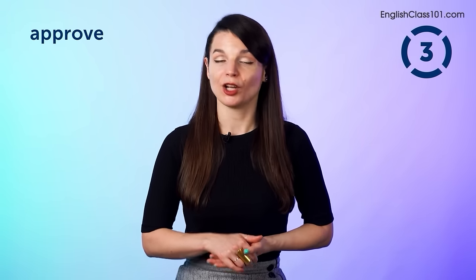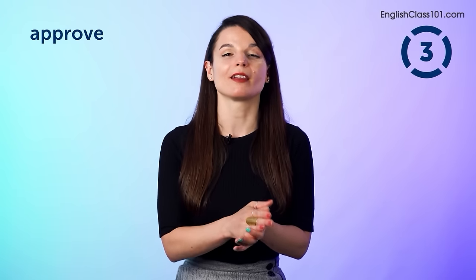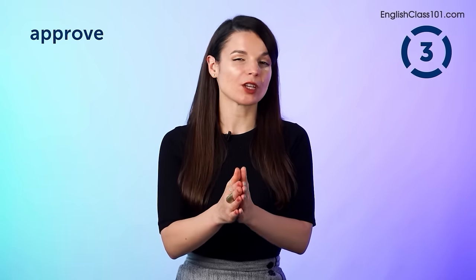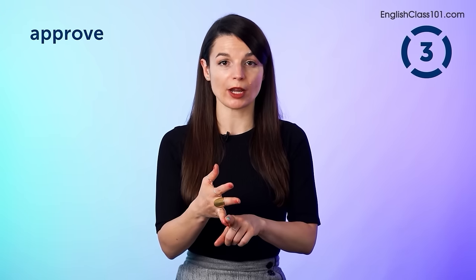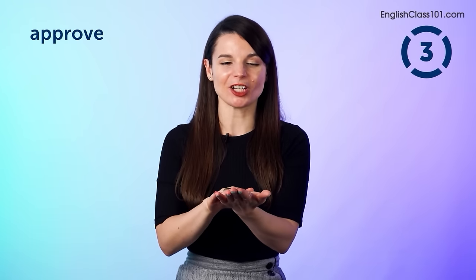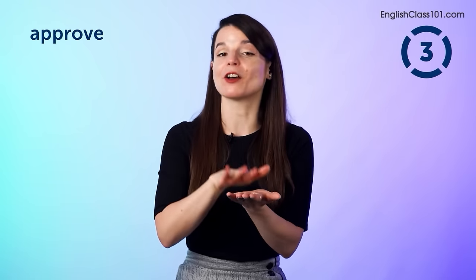Approve. To approve is a verb. To approve something means to say that something is okay. So we use the verb to approve usually at work and in school situations. Someone makes an application for something or submits something, and we look at the information and say yes or no. If we say yes, we approve that thing. We say, this is okay.